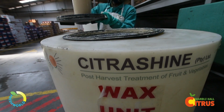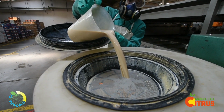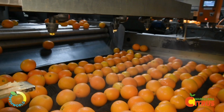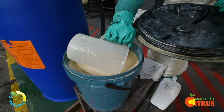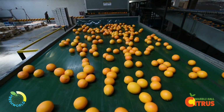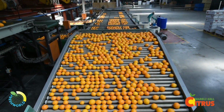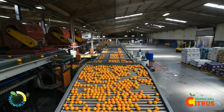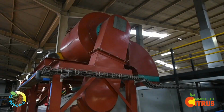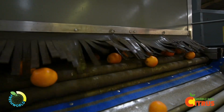Directly after the flooding, the fruit enters the waxing stage that has a double-purpose outcome. Firstly, more of the same post-harvest protective chemicals are applied to the fruit that are mixed with a special waxing agent. All the fruit is covered with an extremely thin layer of wax. The wax prevents moisture loss from the outer skin of the fruit and also assists with the longevity and freshness of the fruit during the shipping period. To seal the wax layer, the fruit enters a second set of drying tunnels set at a temperature of between 35 and 40 degrees Celsius.